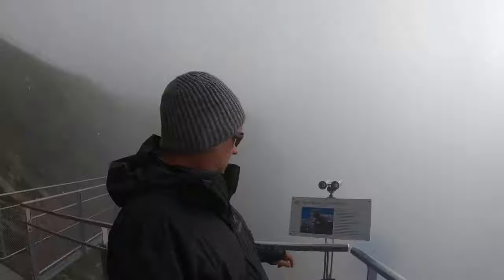And if you're really in the mood for adventure, you're going to want to do the canyon swing. If you've always wanted to do a bungee jump, take a leap off the 90 meter high platform to plunge into the canyon at 120 kilometers per hour in a wild free fall before swinging back and forth over the Lütschine River.